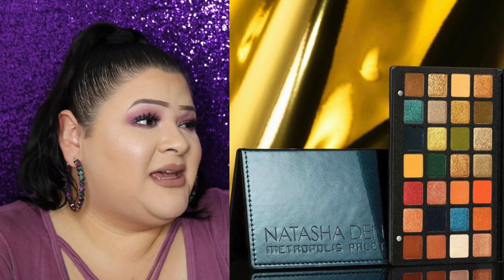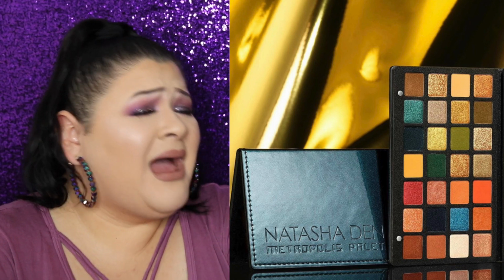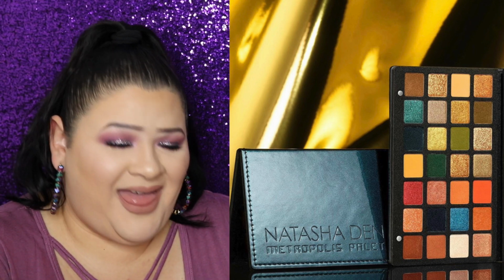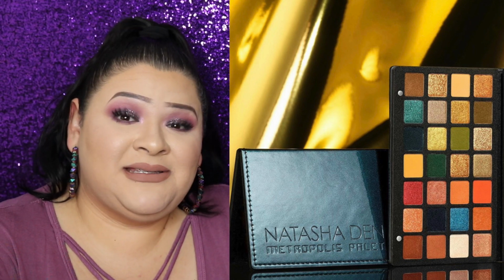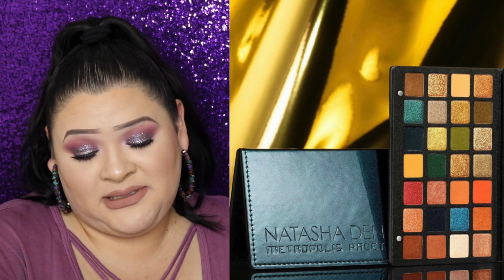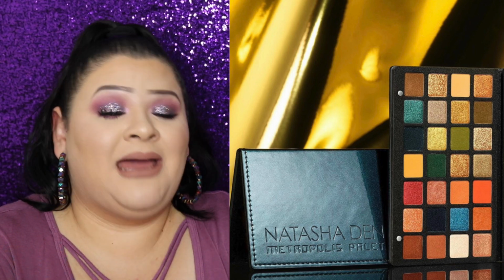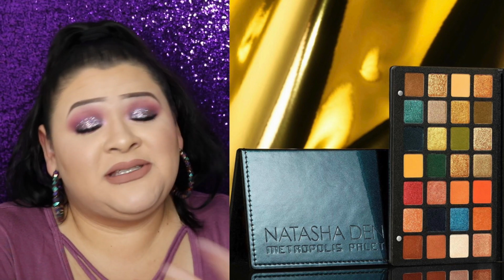I still, to this day, cannot bring myself to buy a Natasha palette. I was going to say maybe when they have one that really catches my attention, but they've had two that really caught my attention. I still couldn't bring myself to get the palettes, because I can buy like 3-4 palettes somewhere else with the amount I'm going to pay for one of these. And at the end of the day, it's an eyeshadow palette. I mean, that's just how I think.